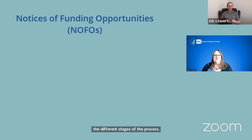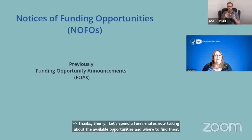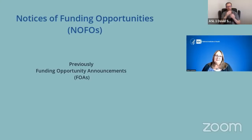Sure. We use notices of funding opportunities, or NOFOs, to advertise our grant opportunities. We previously used the term funding opportunity announcement, or FOAs, and you may continue to see that term in some of our older materials. So it's important to know that NOFOs and FOAs are equivalent terms for funding opportunities.